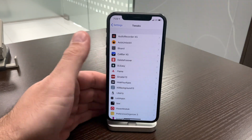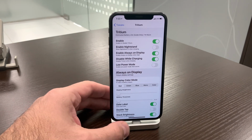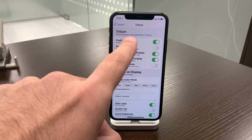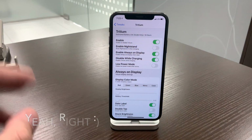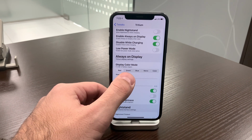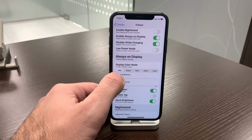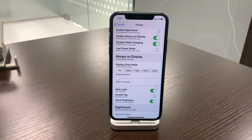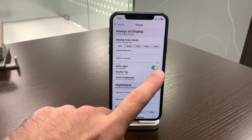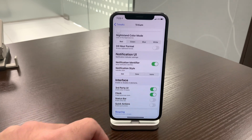As you can see, let me go to Tritium. Tritium has basic settings, very straightforward. They have a very nice feature here, estimating battery life, around 14 hours if you use these settings. You have a very important thing, which is display color mode, in order of battery impact. Apparently red consumes the least of your battery, so that's why I have it on. You can choose to turn the date label on and off, and other things.